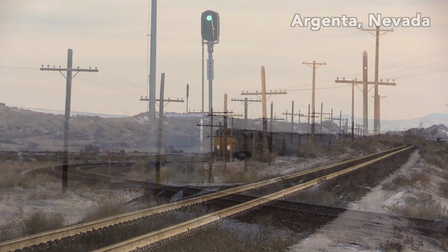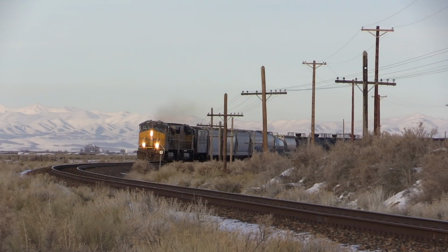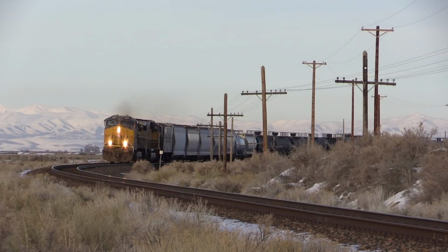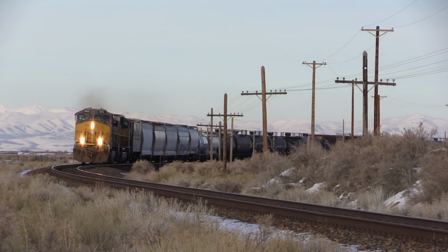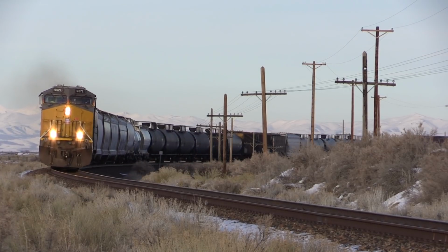Later in the day, we caught a short manifest train southwest of Argenta, Nevada, along the Humboldt River. It would be our last train of the day, and we would continue our drive in the dark to Provo, Utah.